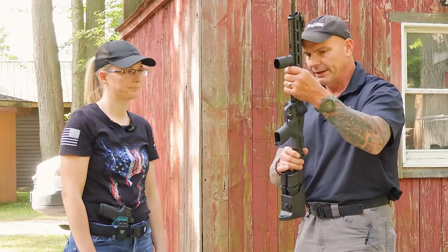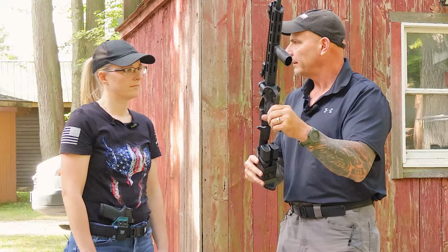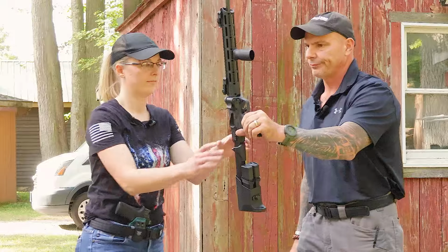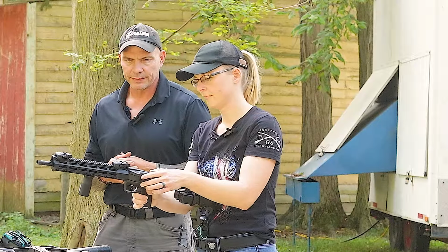Right. Okay, so I'm going to give this to you. Make sure it's clear, of course. And when we do, I want you to kind of go through how you fold it. And then we'll get an overall footprint of it when it's folded up. Right. Okay? But it's clear. Yep. Good. Go ahead and fold her up so everybody at home can see it.